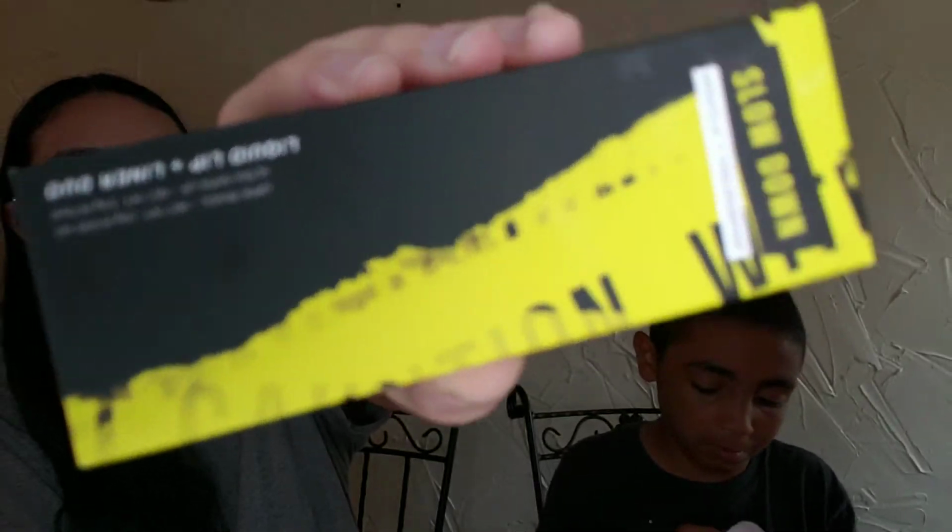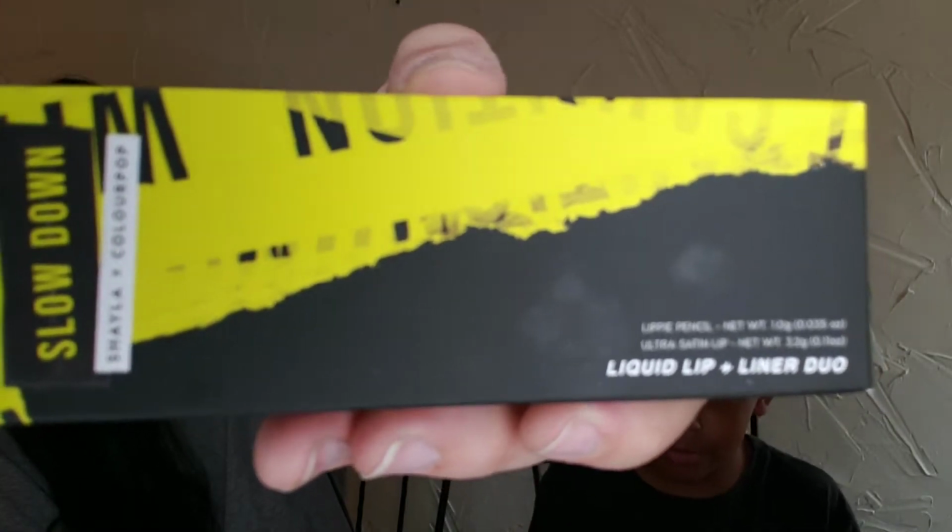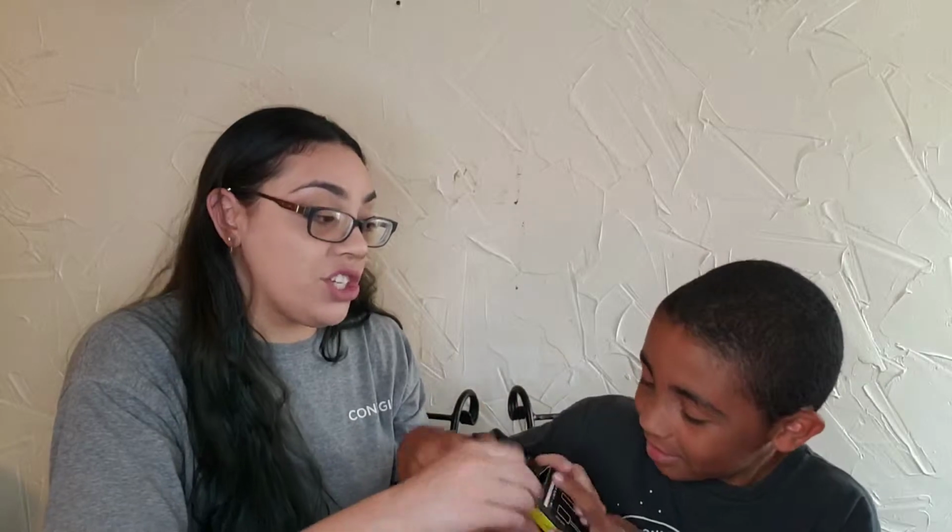Okay. Let me just do the rest of mine. Slow Down, a Colourpop lip liner duo. Let's show the box. This is a duo. It has the lip liner and liquid lipstick. I'll open it. Proceed with caution.